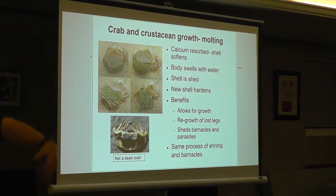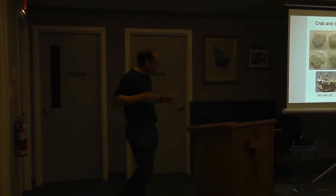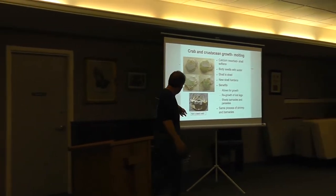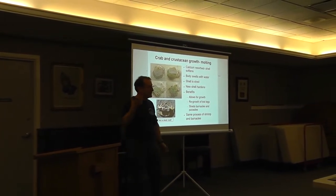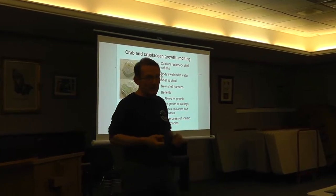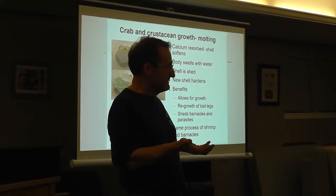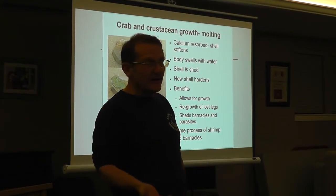Basically, they kind of glop themselves onto a rock or something, and their old shell basically grabs on. They split around the middle of the base of their back, and they kind of just walk out the back. And when they come out, they're soft, and they have to hide. And you can see here, this is not a dead crab. Most of the dead crabs that you see on the beach are actually molts. If you pick it up and it's heavy and it stinks, put it down, it's a dead crab.